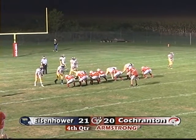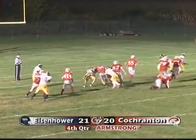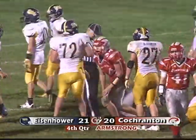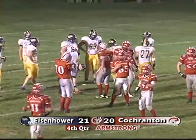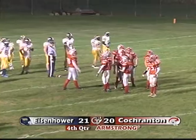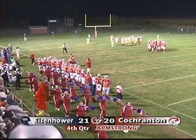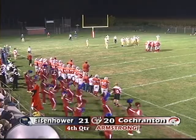And once again, Garrett Adams in the shotgun. Gets the snap. Garrett trying to get away at some running room, and I don't know if he got enough to get the first or not. You know, he had to pick up a good 2 yards, but he's stopped. Yep, they said first down. So Garrett gets the first down for the Cardinals, right around the 13. I'll call it the 13-yard line. First and 10, ball on the 13.